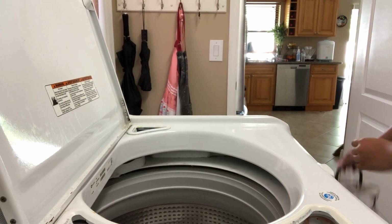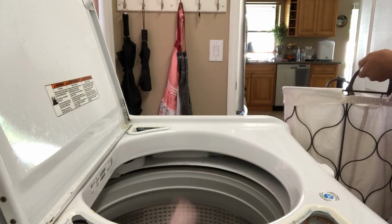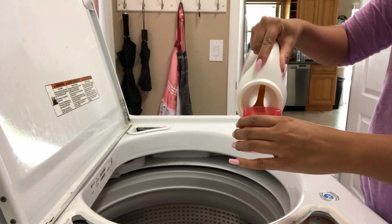Okay, now I'm doing her laundry. I do it every day. Her clothes get dirty a lot and I have to wash blankets and all those things. So that's what I do every morning.